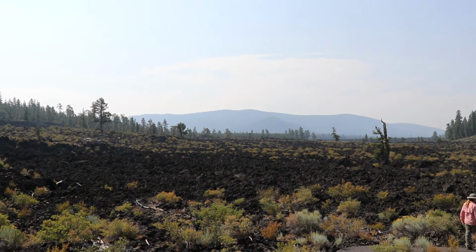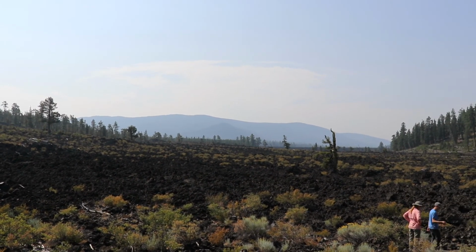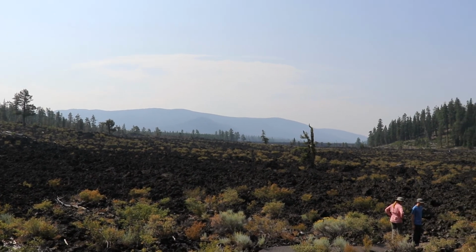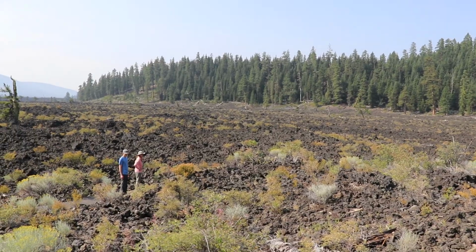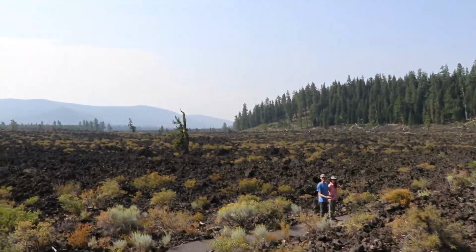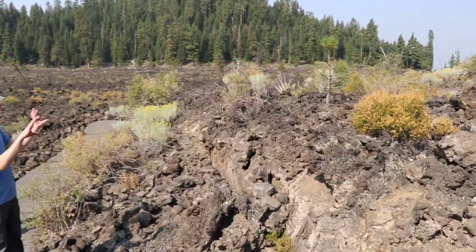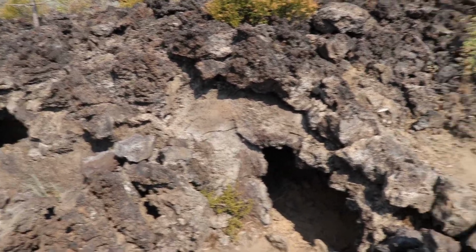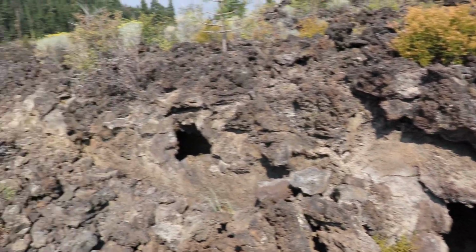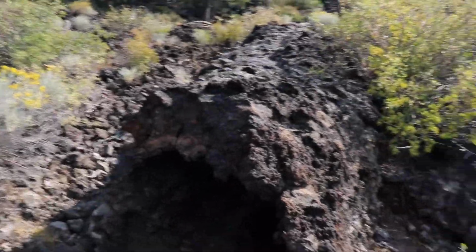Over there is the Newberry volcano. And when it erupted, all the lava came out and went right down through this section where we were hiking. You have to come check this out. I think a tree was laying sideways and lava kind of came over it. Oh yeah, check it out. It's like a tube. A tube, yeah. That's pretty cool. Oh, this is the end of it.